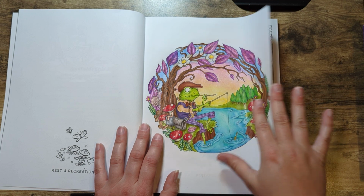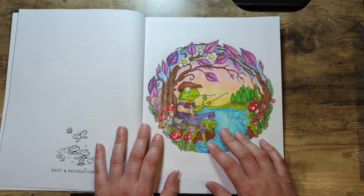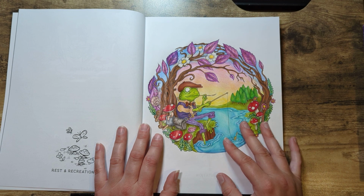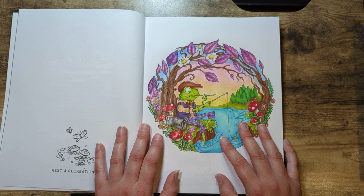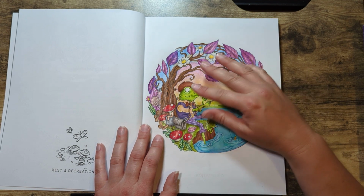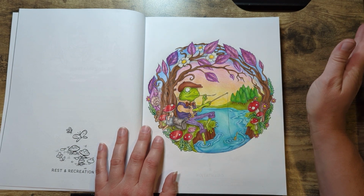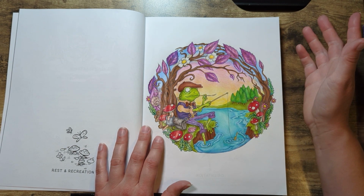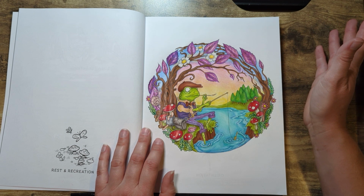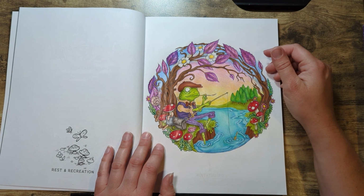I was trying to go for a different color other than green for the leaves. I wanted to kind of match his clothes, and so I went for purple leaves instead of green, and I was really happy with the white flowers. There's not a lot of them, but I don't usually go for white when I think of coloring flowers, and I was pretty pleased with how that turned out. And altogether, this was a very fun page. I loved every minute of it.